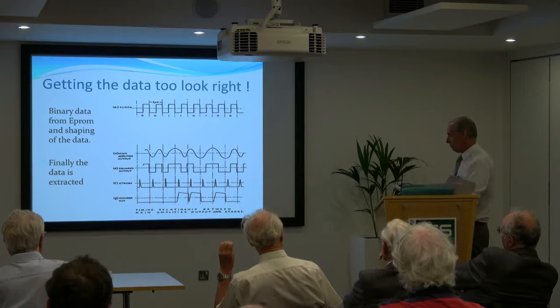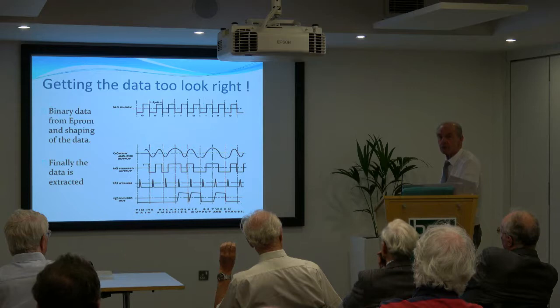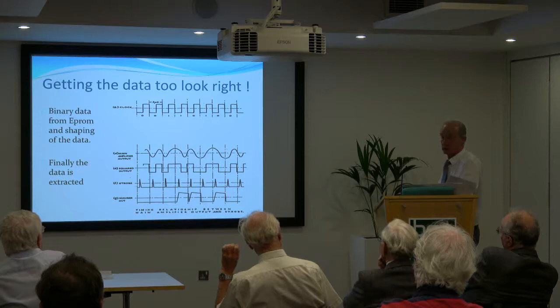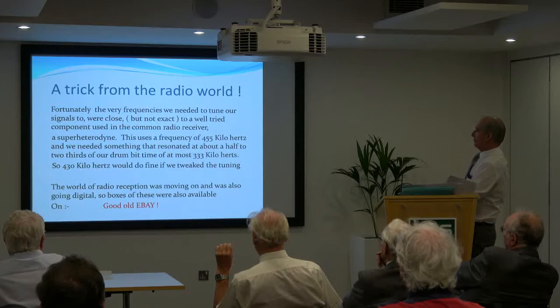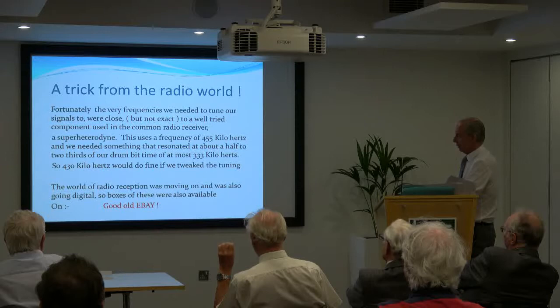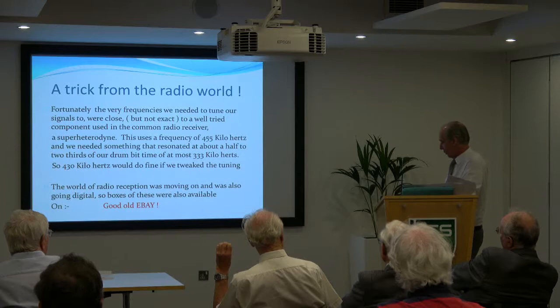In both machines, both the 1301 and the 401, we actually had a fringe, in as much as the frequencies involved were pretty close. It was 250 kHz in the case of the 1301, and I think it was 330 or thereabouts on the 401. So what we needed was a frequency. We borrowed a trick from the radio world. The very frequencies we needed to tune to were around 430 kHz to actually bring those wave shapes back. There was a handy component commonly available in most transistor radios called the intermediate frequency transformer. These were all factory tuned to 4.5. If you took them apart, you could tweak them.